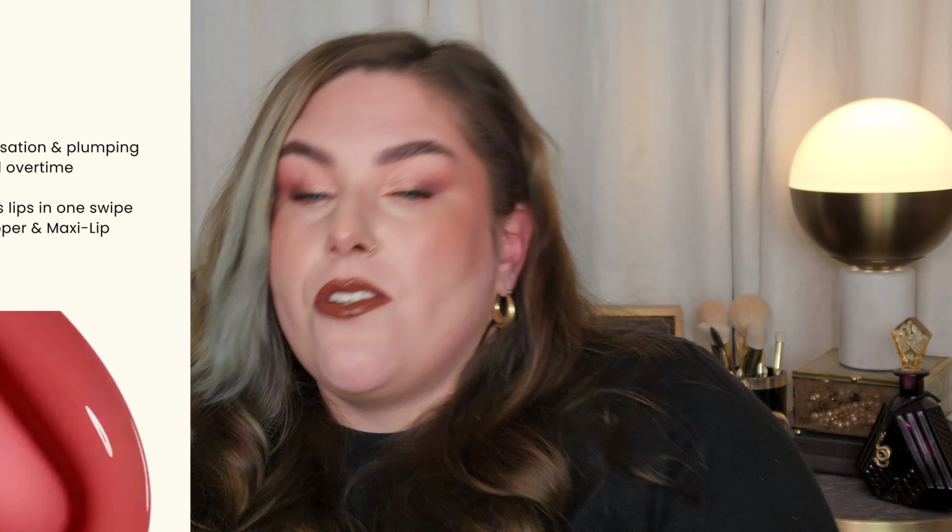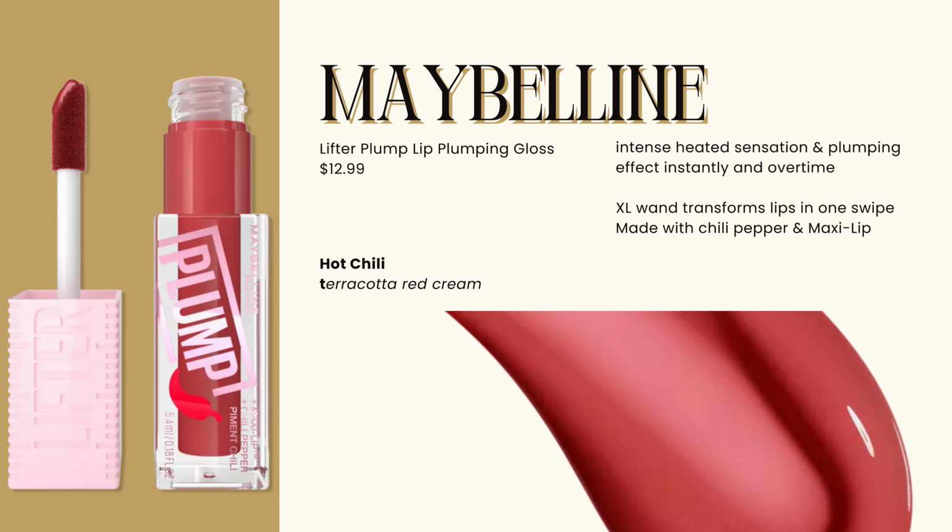All right, last thing from Maybelline here is the Lifter Gloss in the plumping formula. If you don't like plumping products, if you don't like feeling any sort of sensation on your lips, you're going to hate this, because it is extremely spicy for a lip gloss. Not minty, not that effect, not that kind of tingle. I've never felt one that felt like this. This feels like straight up chili peppers because it is infused with chili pepper. And it feels like it.